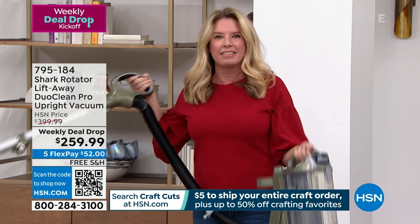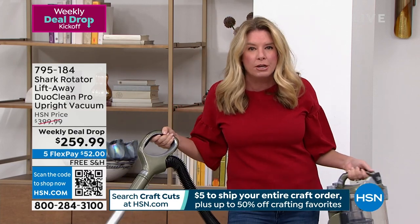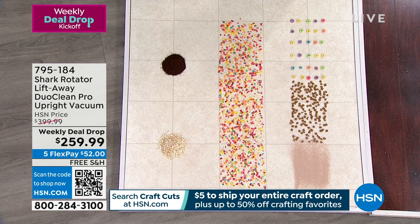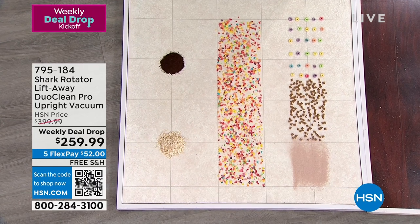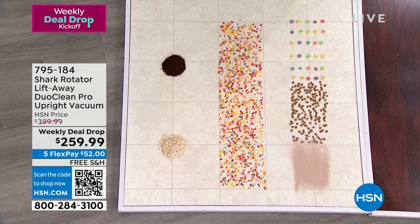So you can see I've got it in the Lift-Away mode right here. It's very easy, makes it more mobile. You know, I can go up and down the stairs, I can go wherever. And the way that you just click it into place, just like so, there we go. Now it's clicked and now you've got that full upright.